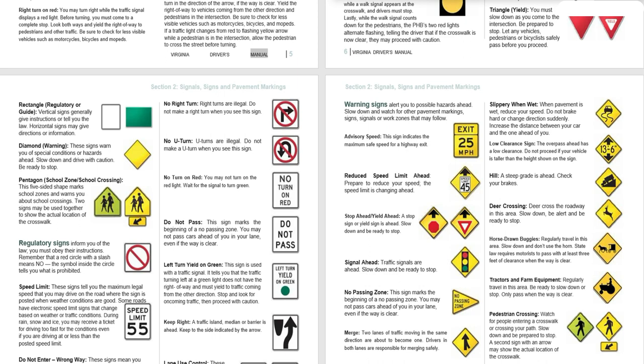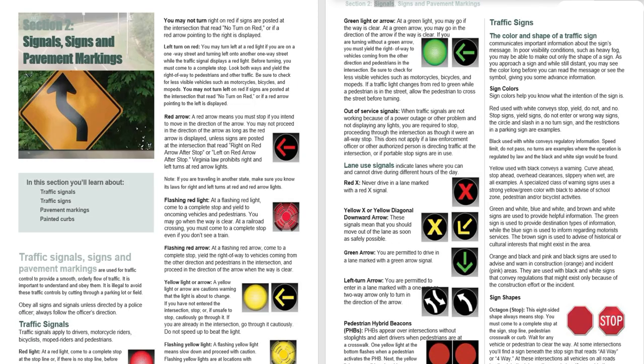Virginia Driver's Manual, page 5. Section 2, Signals, Signs, and Pavement Markings.